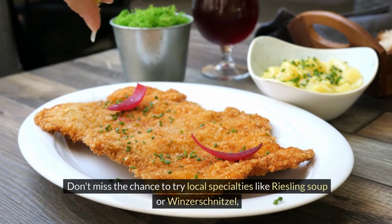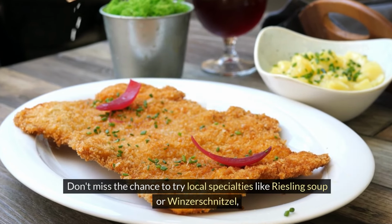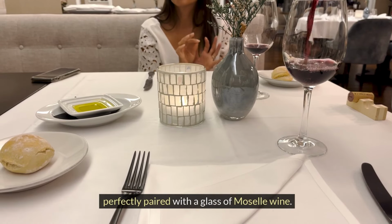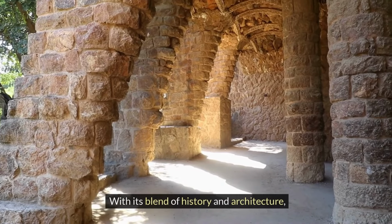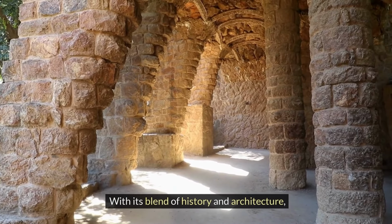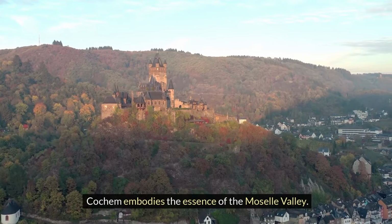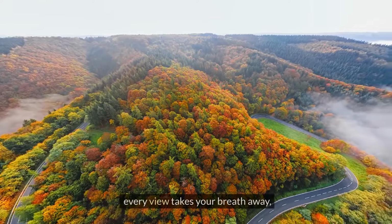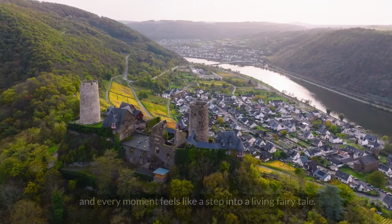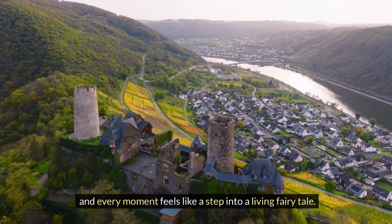Don't miss the chance to try local specialties like Riesling soup or Wiener Schnitzel, perfectly paired with a glass of Moselle wine. With its blend of history, architecture, and natural beauty, Koschem embodies the essence of the Moselle Valley. It's a place where every cobblestone tells a story, every view takes your breath away, and every moment feels like a step into a living fairy tale.